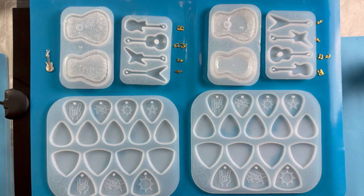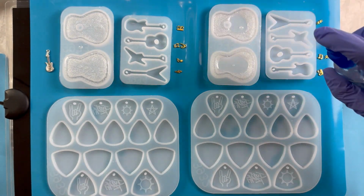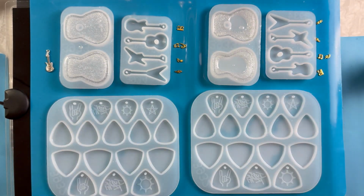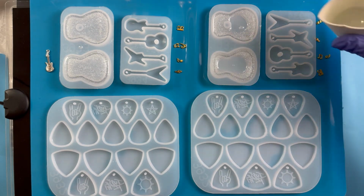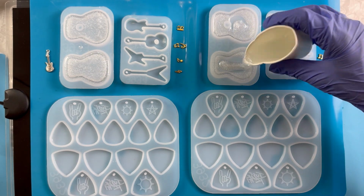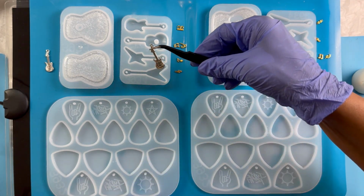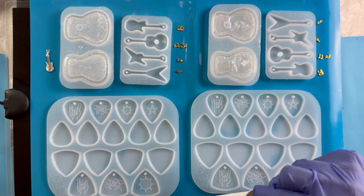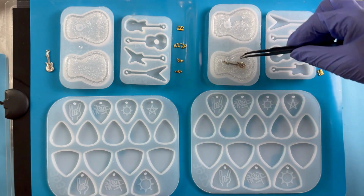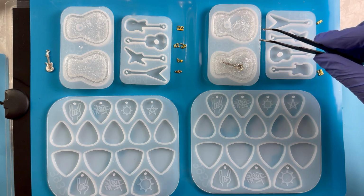What we'll do for those is I have this little alcohol, and I'm just going to give a little spritz there to pop the bubbles right out. I'm going to spray all of our molds, and we'll probably have to spray this again because that will evaporate. I put the picks in. I'm going to top mine off a little bit more. Regina's ahead of me. She's just an overachiever. I'm going to take my tweezers and pick up my guitar, and put it in my Milky Way resin, face up on the back of this pick holder, just like that.